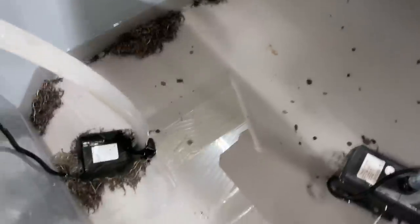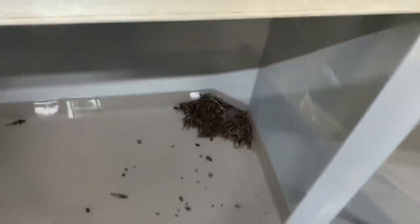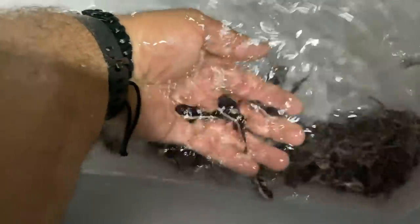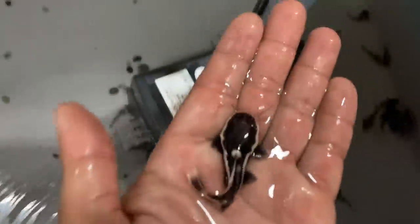So I'm gonna go back over here. I have this little net. He's doing a little water change. There's so many baby redtails here, guys. It's literally like a little breeding farm. It's so cute. These are all babies. Look at all the babies. Oh my God, there's so many babies, guys. This is amazing. Look at that.